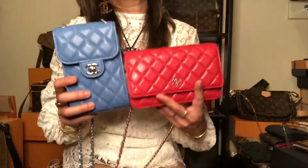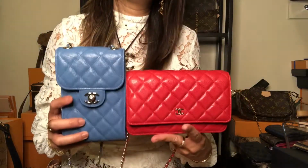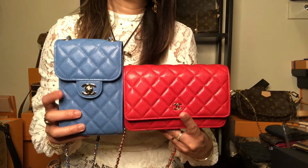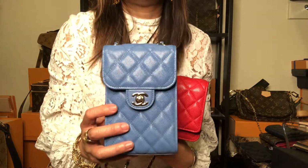So what do you think of this, guys? Are you for the clutch with chain look or the walk look? Both are beautiful and elegant in their own way, but practicality wise, I love this, and I love this a little better with the aesthetic look of the purse.